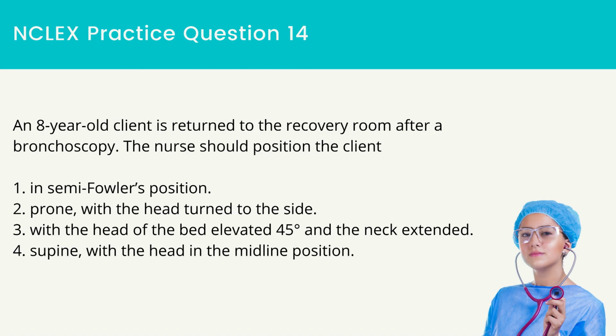An 8-year-old client is returned to the recovery room after a bronchoscopy. The nurse should position the client 1. In semi-Fowler's position. 2. Prone, with the head turned to the side. 3. With the head of the bed elevated 45 degrees and the neck extended. 4. Supine, with the head in the midline position.